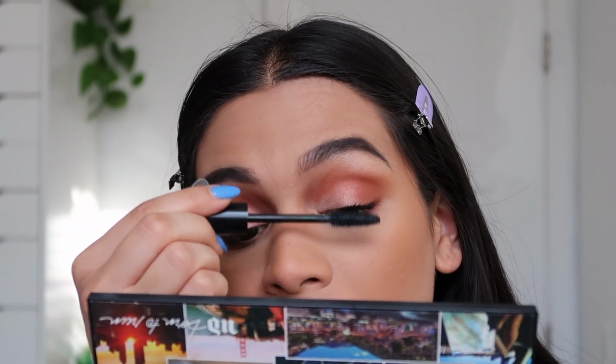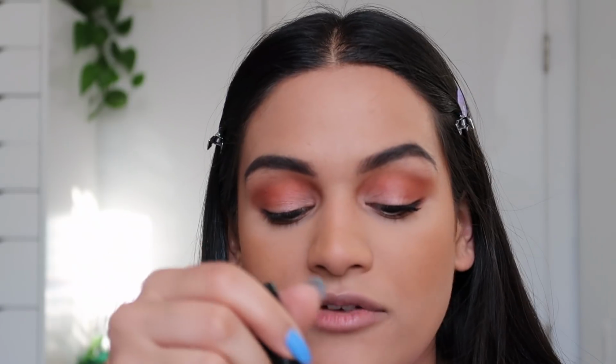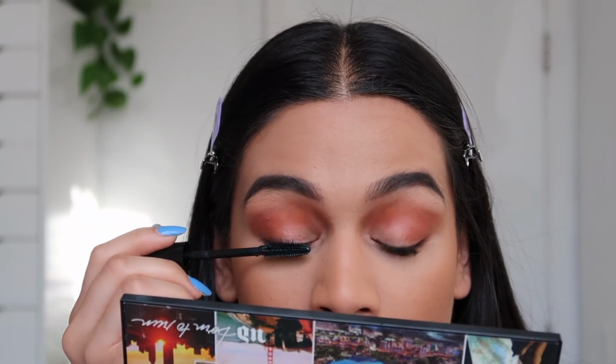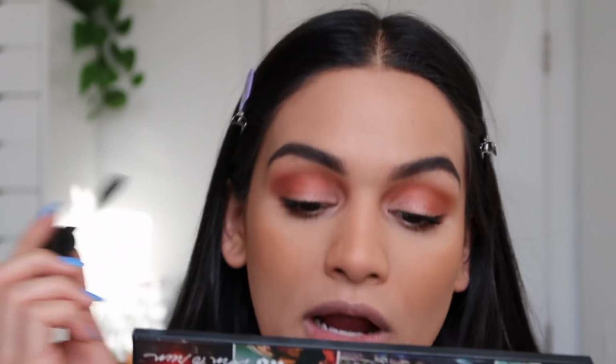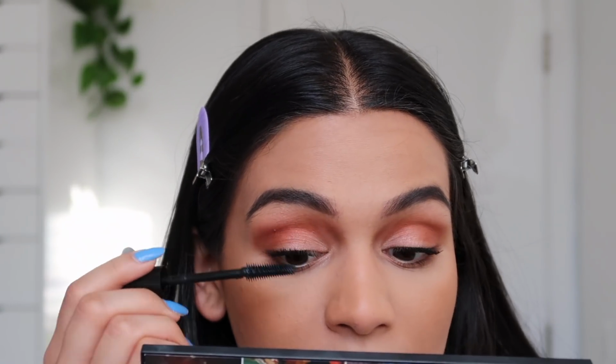I really love the L'Oreal Telescopic mascara, but I've noticed every time I've worn it recently that it makes my eyes burn so bad, to the point where I'm getting a headache. Like, I was wearing it earlier and I had to take my makeup off and take a nap because I was getting a headache so bad.